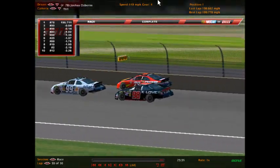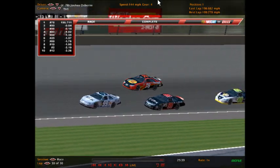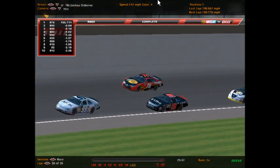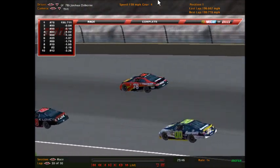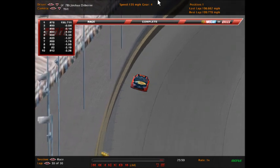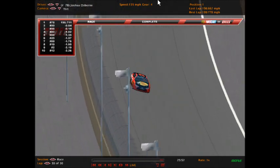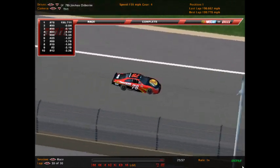But car number 78, the Tracker Boats Bass Pro Shops Toyota, Joshua Osborne gets his first victory of the season and the points lead as well coming out of this track at Michigan as he wins the Miller Lite 400. There he is taking his cool-down lap in front of the fans here at Michigan as the man from Vanleer, Kentucky pulls it all off here today.